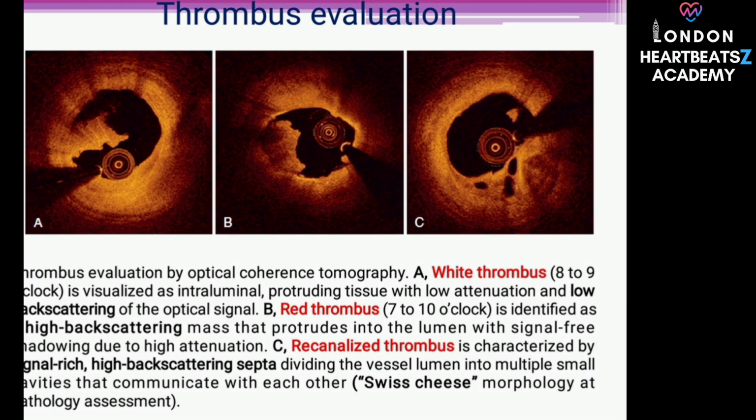Any others? Finally, recanalized thrombus, an older clot with channels in it, has a very characteristic Swiss cheese morphology. It looks like a signal-rich, high backscattering structure with multiple septa or divisions, creating a network of small cavities. Swiss cheese look for recanalized clot. That's descriptive. It is. Being able to differentiate these types provides valuable information about the age and nature of the clot. That's an incredible level of detail in characterizing a blood clot.